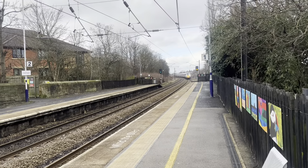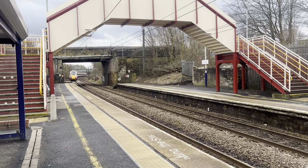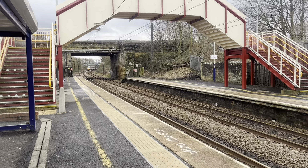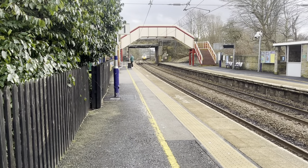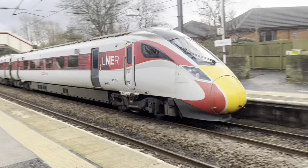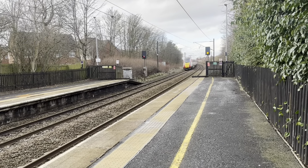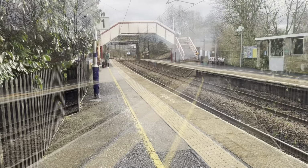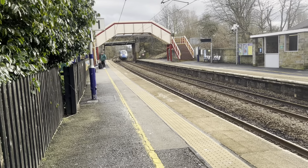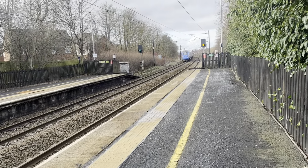And passing through now is an LNER service from Aberdeen to London King's Cross. And that was 800106. Passing through now is an LNER service from London King's Cross to Edinburgh Waverley. That is 801224. And passing through now is a Lumo service from London King's Cross to Edinburgh Waverley. That is 803003.